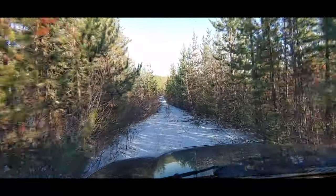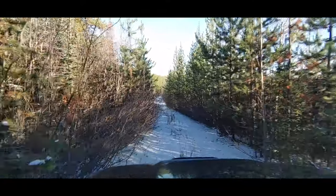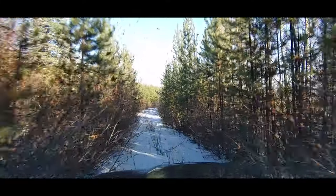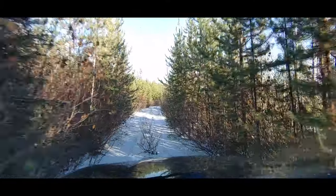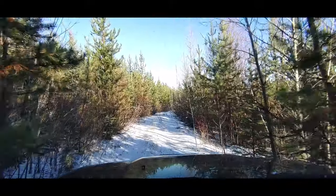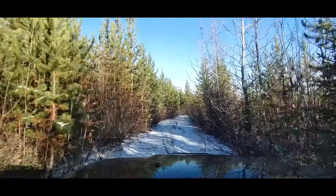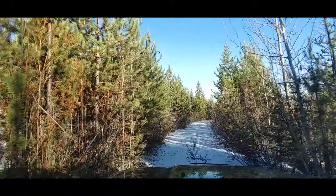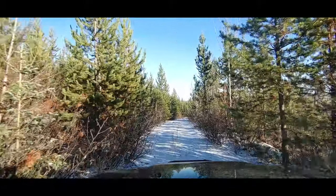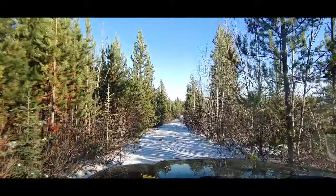I've only seen an ATV down here, and I've only seen his tracks. I've never actually seen anybody down here. Just one morning I hiked in and someone had come in with an ATV and turned around and left. Before I found this spot, someone had harvested a moose down in here. You can see where they cut a trail so they could get the moose out. But that was probably 4 weeks ago, 5 weeks ago.